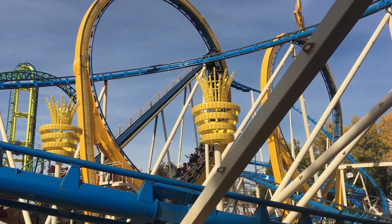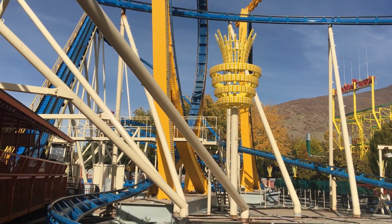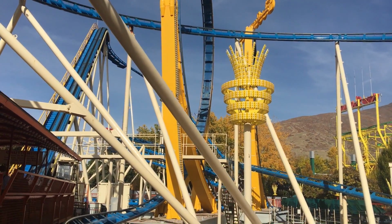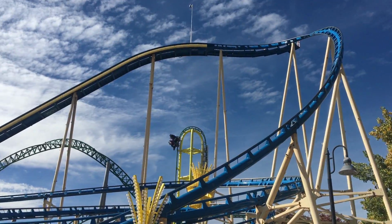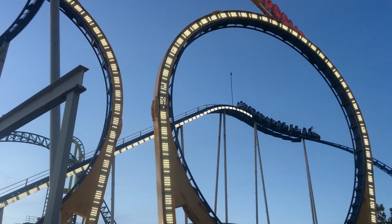And then especially after coming out of the second loop, you hit another lateral part of this coaster, which is insane. This is probably one of the most intense lateral moments I've ever experienced on a coaster, and it's only for a split second, but the moment you come out of the second vertical loop, you get slammed, literally slammed to the right side.